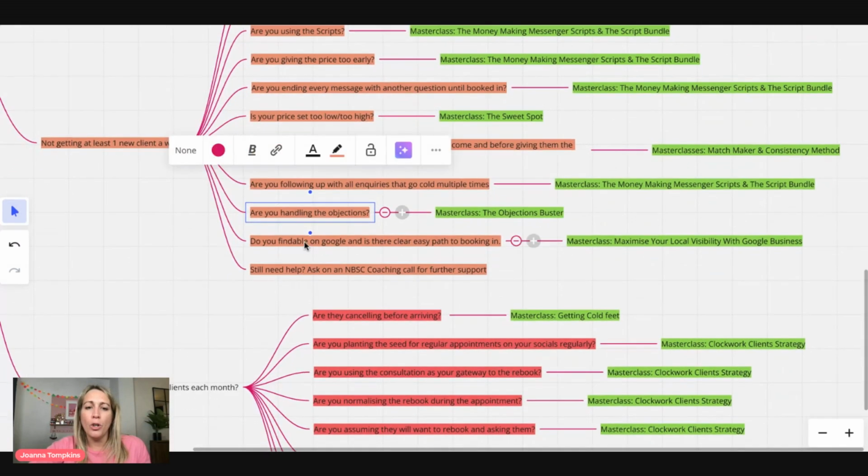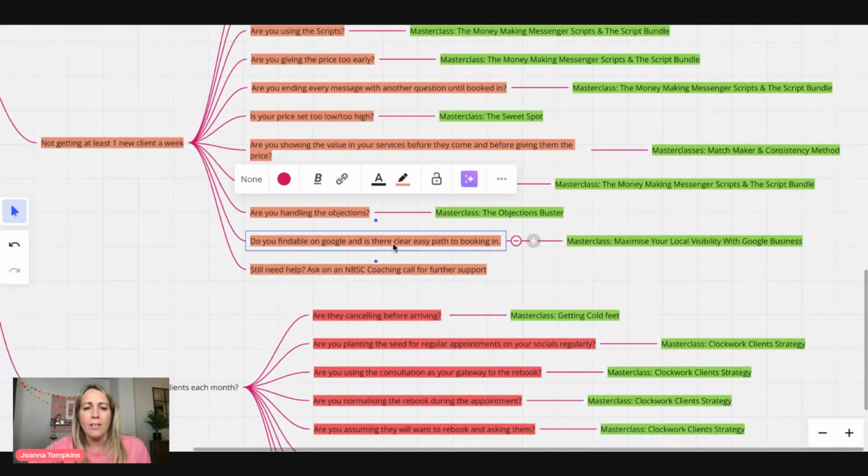Do you find on Google, and is there a clear, easy path to book in? So that means, are you findable on Google? So can people find you easily when they search on Google in their local area?